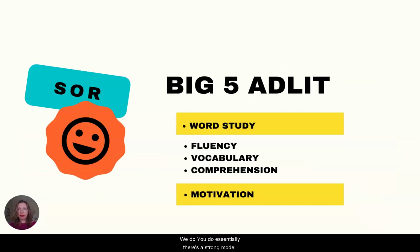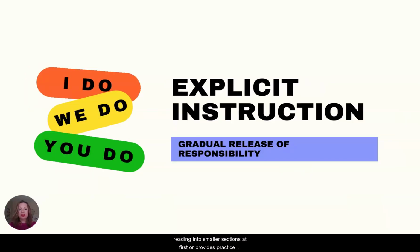So the 5 pillars of adolescent literacy, we're still going to see explicit and systematic instruction as a best practice. And we're going to see that phonemic awareness and phonics combine to form word study. So we're going to continue word study, teaching reading at the word level in adolescence, and we'll get into that a little deeper. We saw fluency before, we saw vocabulary before, we saw comprehension before, and then there's this new one, motivation, which research shows us is very, very important in adolescent literacy instruction.